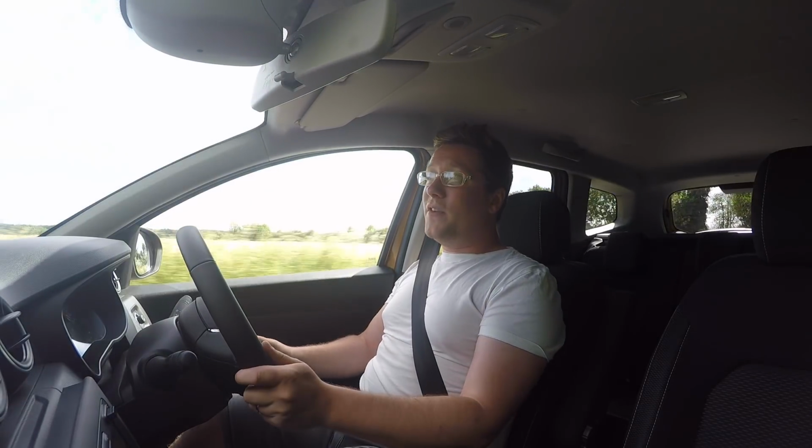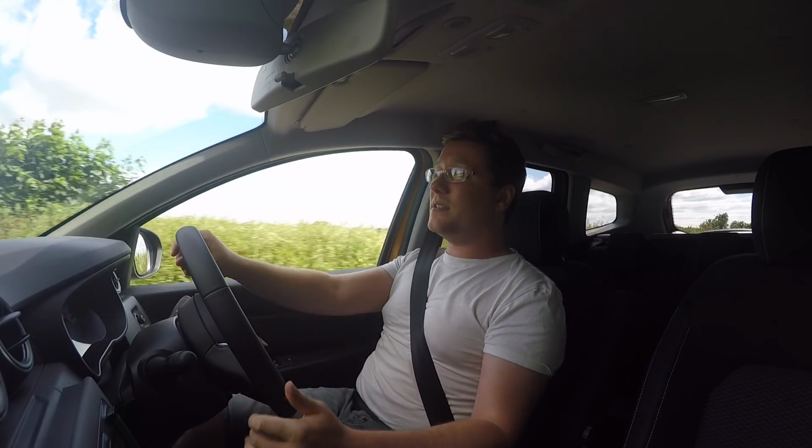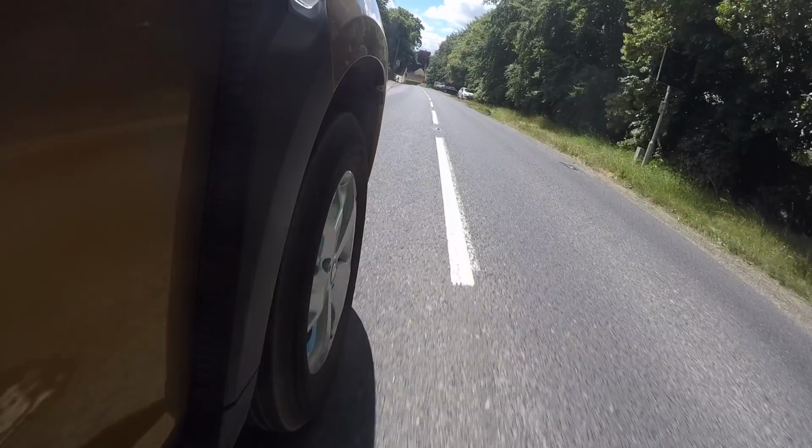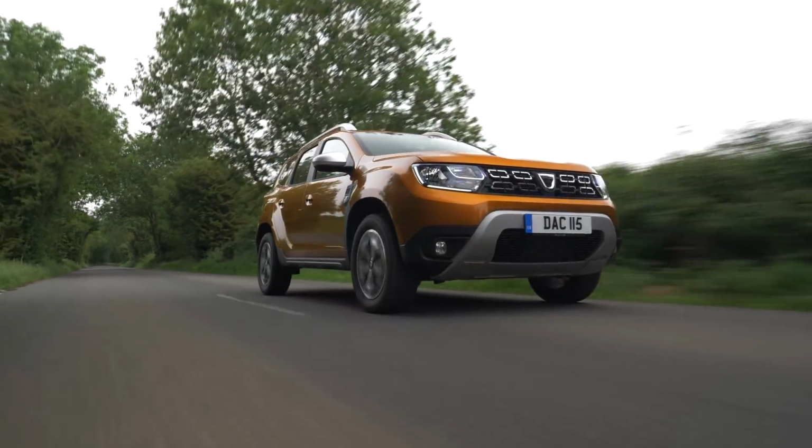The interior comfort is as you expect, and as has been on the previous version of Duster, very versatile, very comfortable, reliable and well built. But now it's just more modern. From a driving point of view, this is where I'm really surprised.